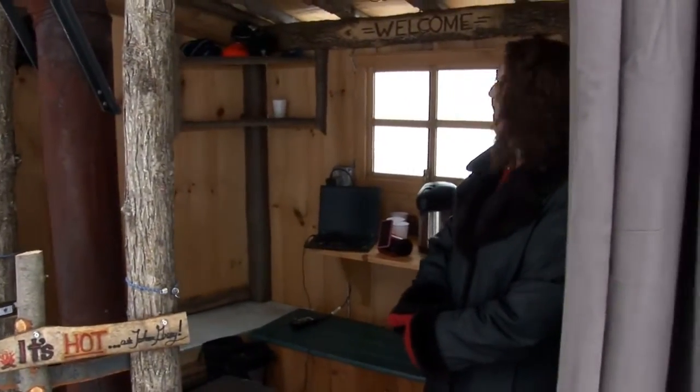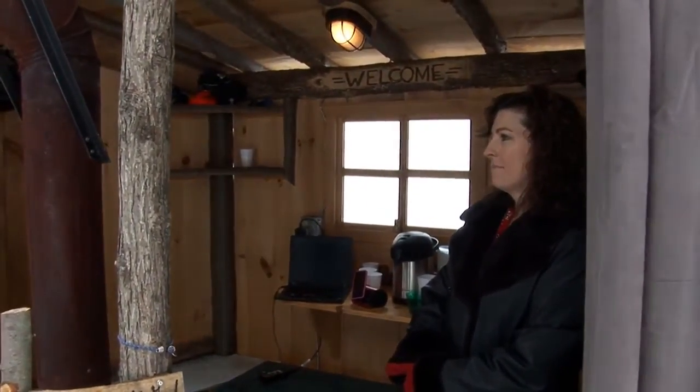And that's actually why we put the welcome sign up there. Because we thought when people come down here, we just wanted people to have fun. And that's where the sign came from. Why do you think your rink deserves to win? Well, that's a good question. There are a lot of good rinks out there.